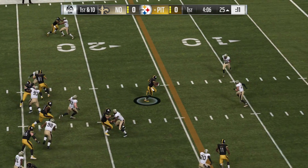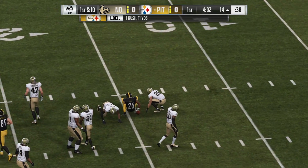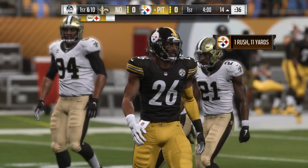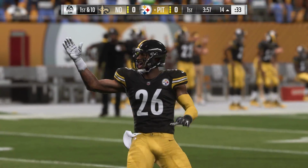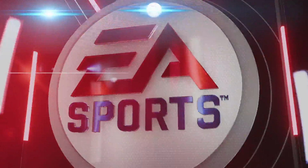Now a carry for the former Michigan State man, Le'Veon Bell. And down inside the 15 he goes. 11 more on that one and another first down. Quite the opening drive march they're on right now. It looks a lot like what we saw in practice prior to the game, doesn't it?